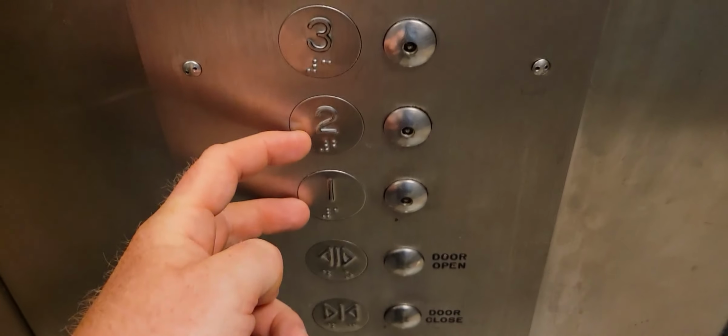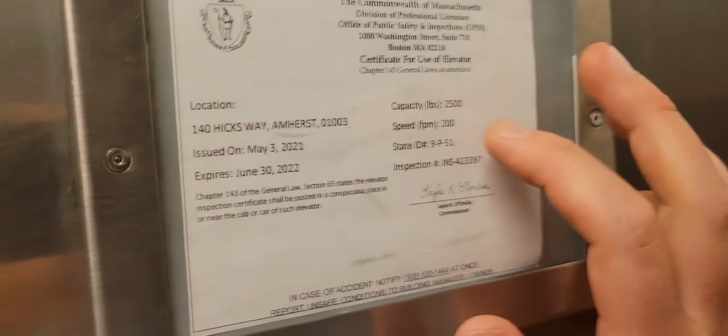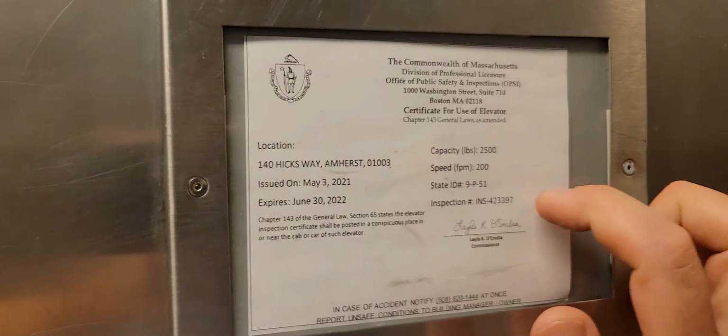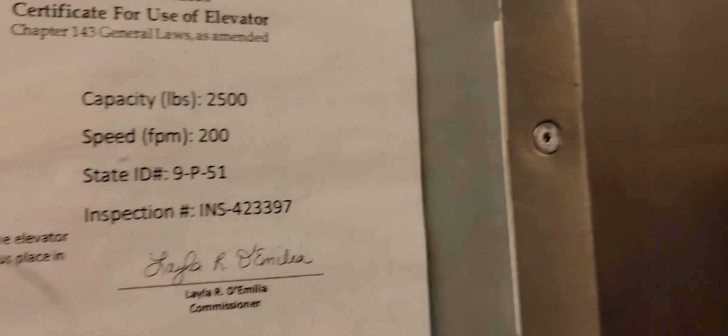This is upside down. 5 is the entry floor. Normally 2 or 1 would be. I caught it. What are you looking for? See if we can go see where it's 6. Order capacity 2500. 9P51, so this is a pretty old one. And then 200 feet per minute. Wow.